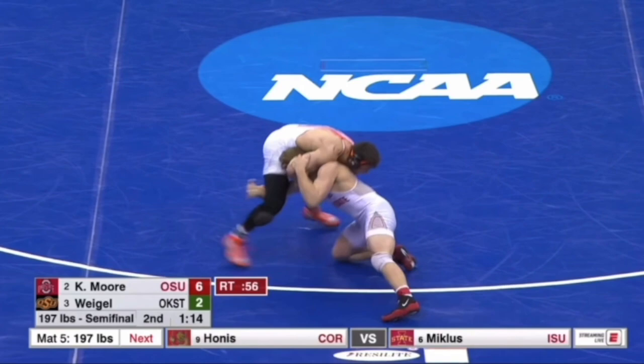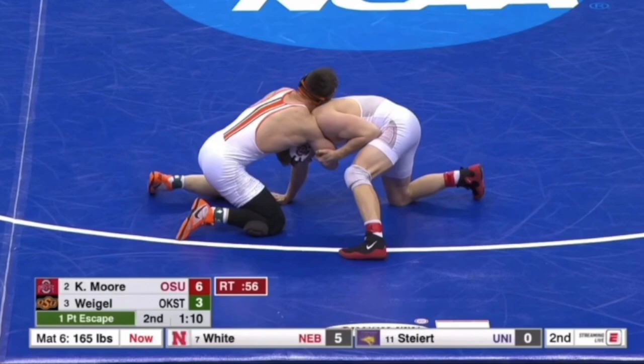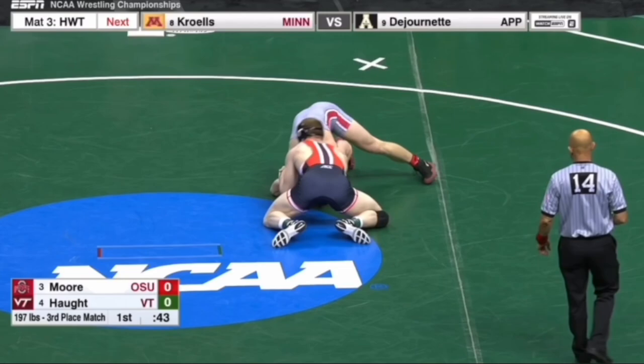This is why this is so important. So as we saw, Colin Moore hit 2 easy dumps against Preston Weigel. And the 3rd time he tried it, it didn't work. But watch what he does. As soon as he steps his foot up, if you watch the first video, he's in the perfect arm drag position. Perfect arm drag position. That back foot windshield wipers across. He switches hand, reaches around. 2 points.